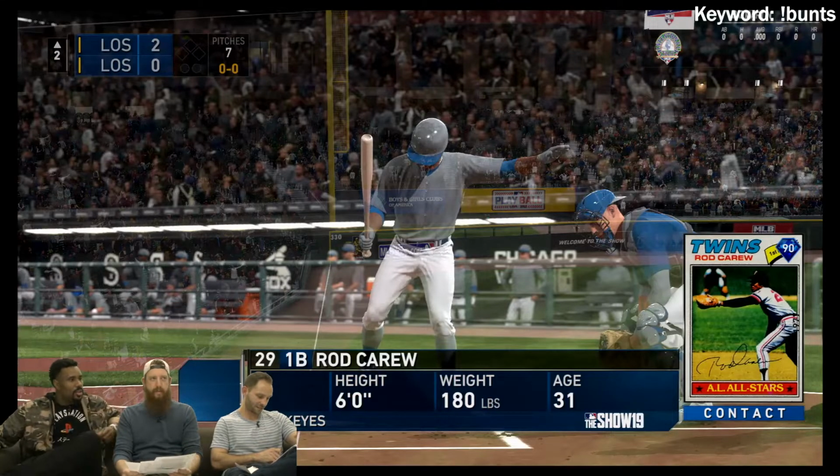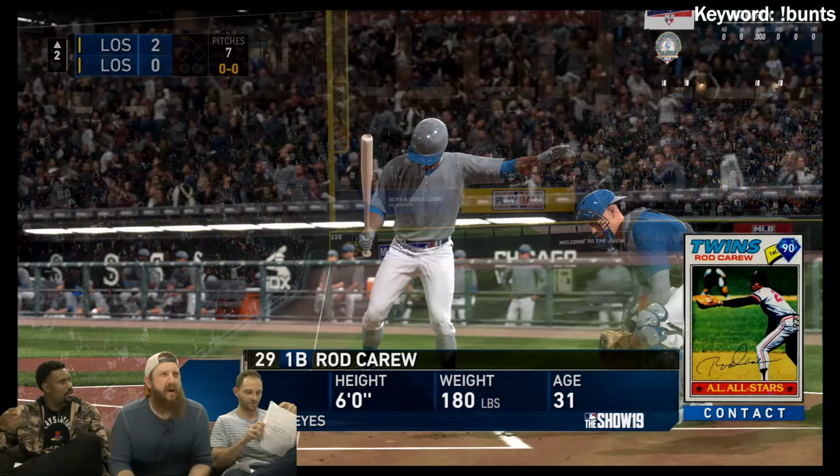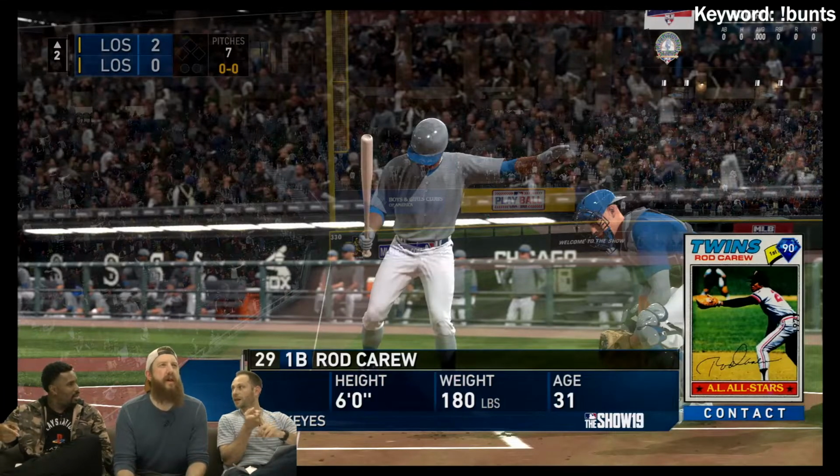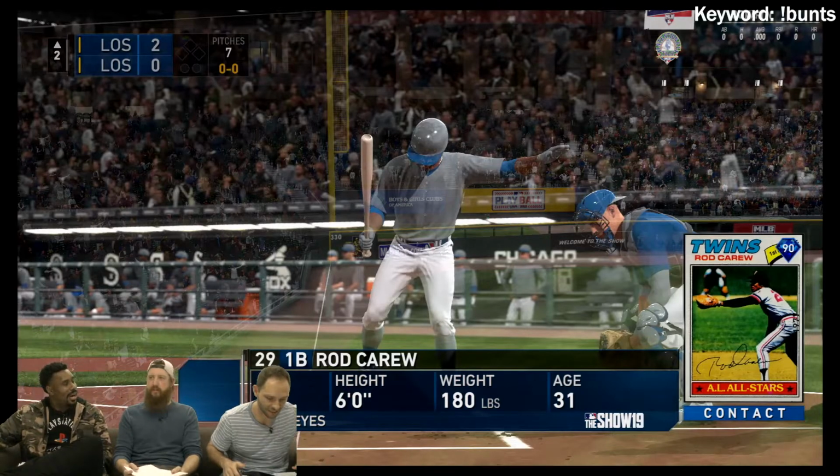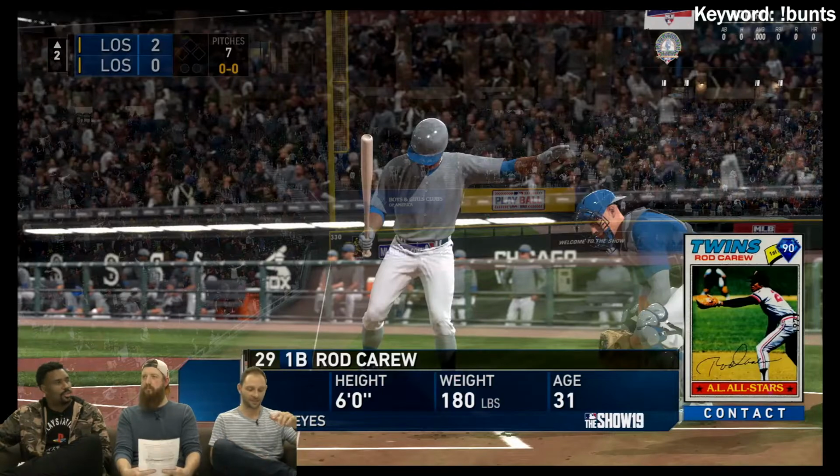I think we did. Pitching on the higher end is faster. Online, it's even faster than that. And on Legend, DD, it's even faster than that. On Legend, it is absolutely contact faster. Contact hitters are more viable.